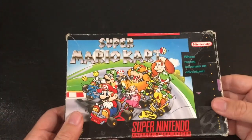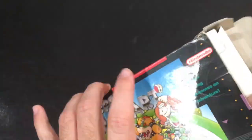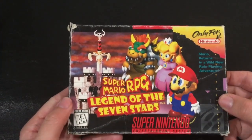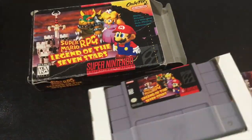Super Mario Kart. This one is obviously one of the great racers on the system, and still fun years later. Super Mario RPG, my favorite game of all time, favorite RPG of all time. Definitely the box is not in the best condition, but I'm happy to have it complete.